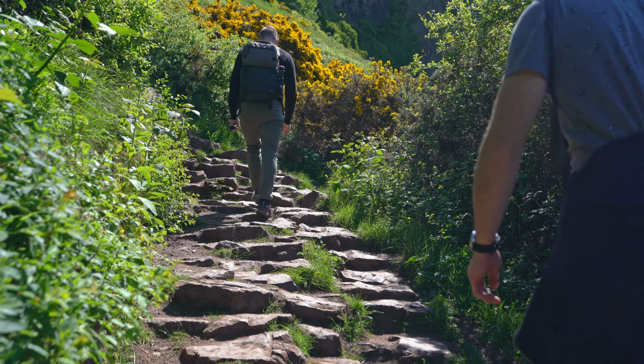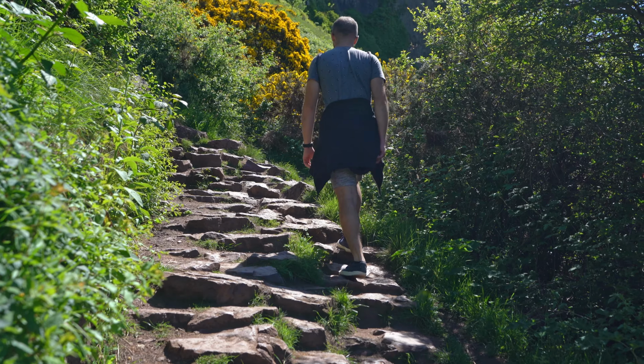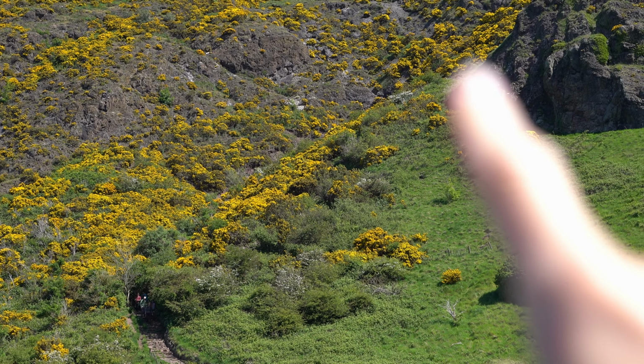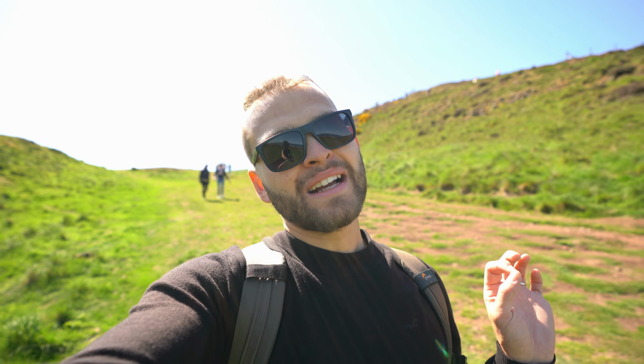We entered Holyrood Park from the west side, and then we basically hiked straight up the hill. We took probably one of the steepest trails, which at the beginning had stone stairs, but still it was quite steep. And as we went higher, there was a little bit of dusty soil and rocks as well. So it's definitely for better shoes, not flip-flops. The hike up here took us probably like 45 minutes.